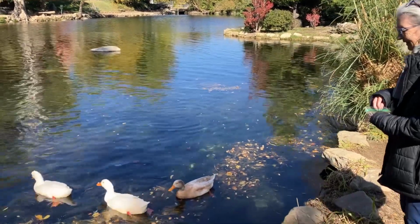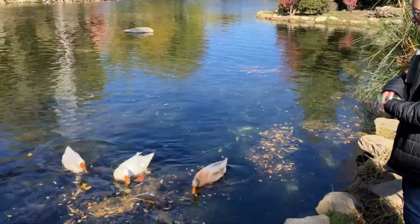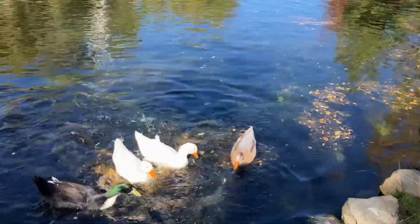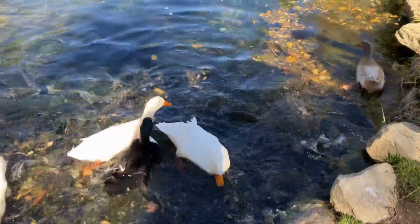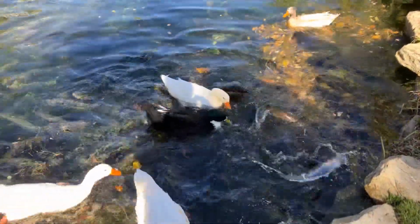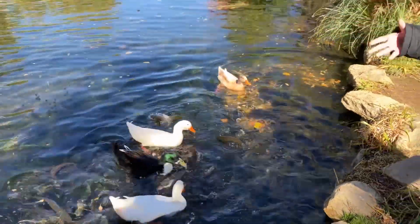Okay, Sharon's gonna feed the fish and the ducks. It looks like the fish and the ducks are fighting over the food. Here we go.